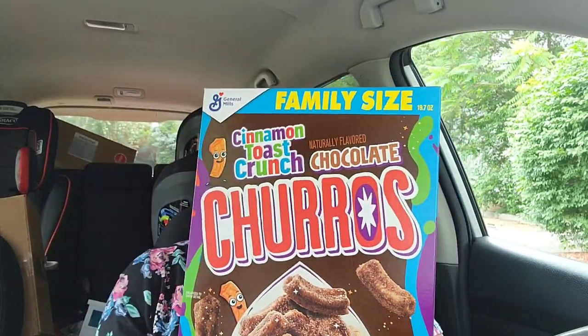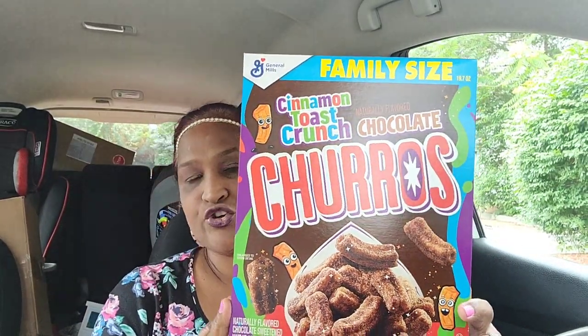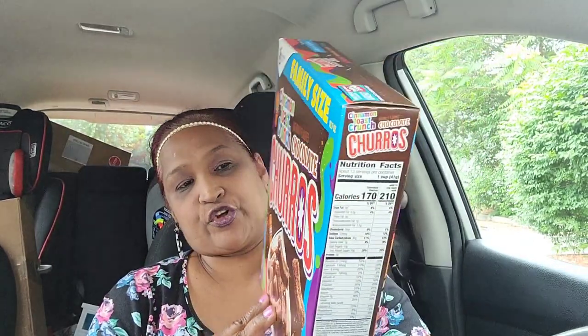And guys, sorry for the rustling, but when you do a haul in the car, it's not as easy as when you're home in the house. Okay, so they have these family size churros, and these are naturally flavored chocolate cinnamon toast crunch.